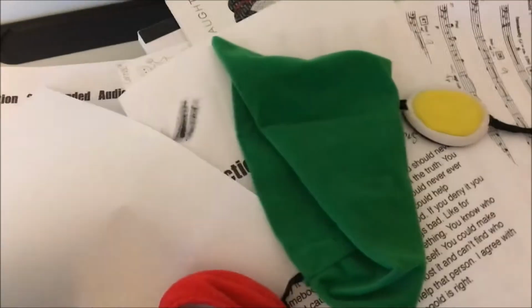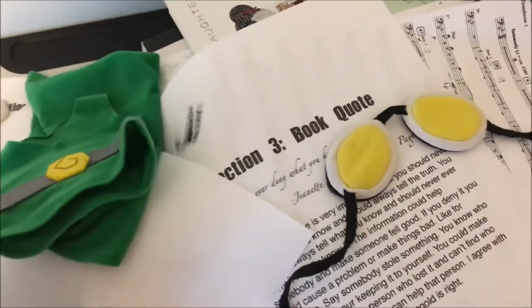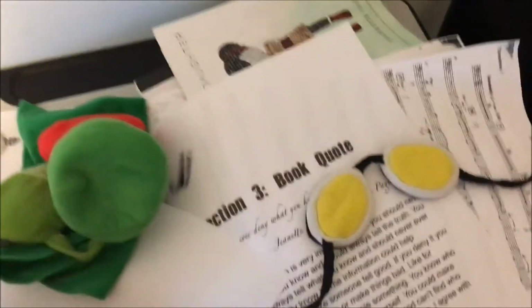I got Link's hat over here, his shirt, his sword, and Finn's book bag. When we destroyed the Finn plush, the book bag was already off. It's pretty much just in a toy box. And we decided we can put this on one of the plushes as a backpack or something like that, so we kept it and hold on to it. And of course, we got Mario and Luigi's hats. So that's what's inside the plush suits box. And there's gonna be many more to come.